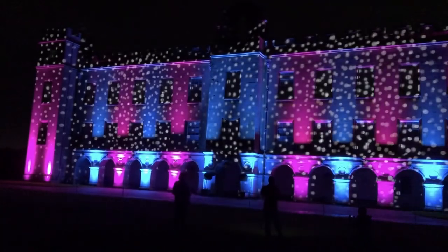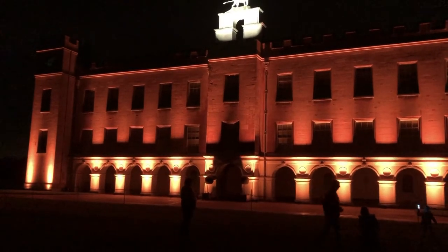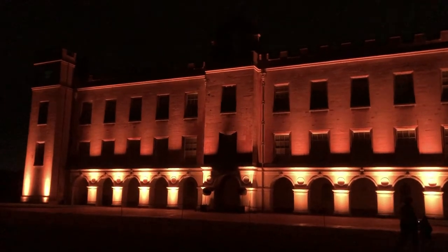All the rooms are extremely well decorated, rich in antique furniture and gold gilded decorations. That lion up there is the stately home's family crest, I think. And I think it's starting over now. That was the end of the light show. Now it's starting again. There we go. It's like a new one.